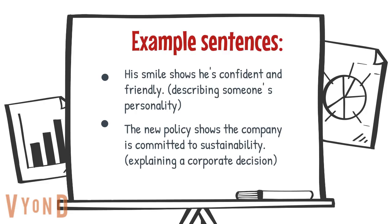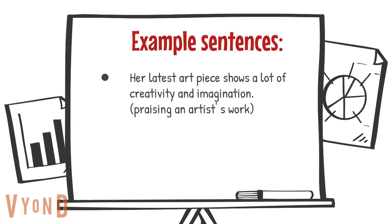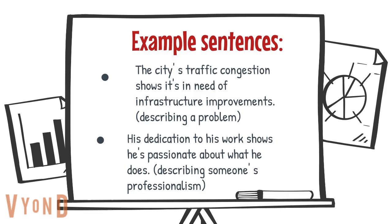The new policy shows the company is committed to sustainability, explaining a corporate decision. Her latest art piece shows a lot of creativity and imagination, praising an artist's work. The city's traffic congestion shows it's in need of infrastructure improvements, describing a problem. His dedication to his work shows he's passionate about what he does, describing someone's professionalism.